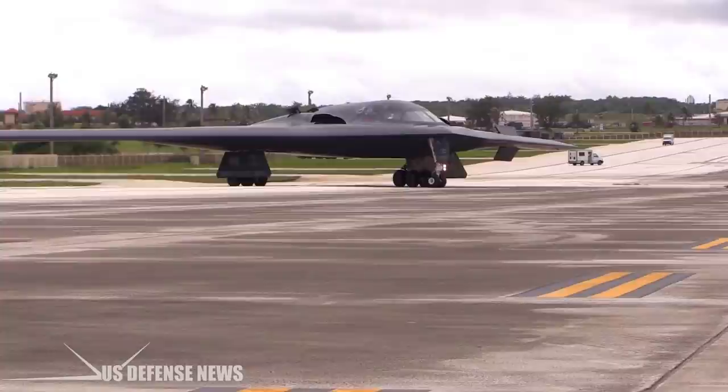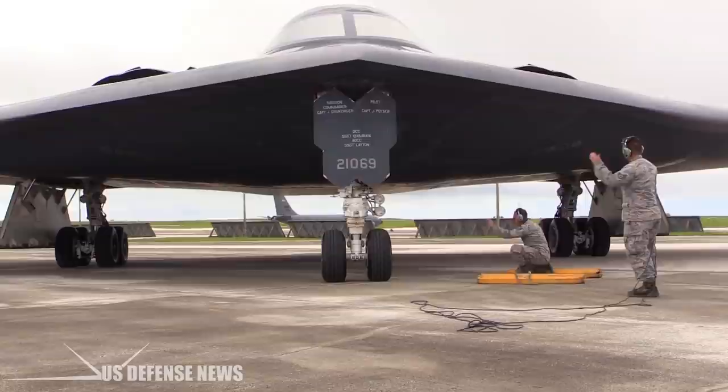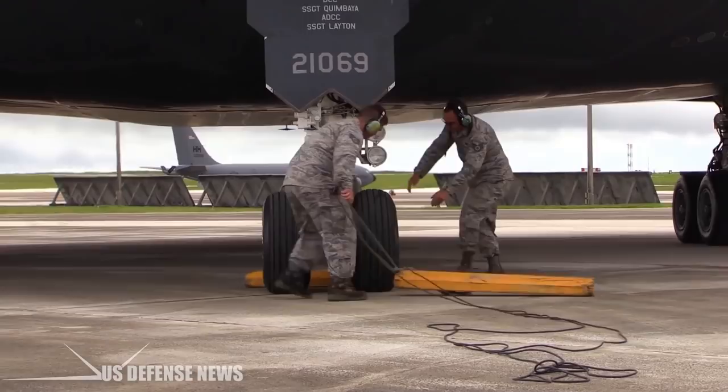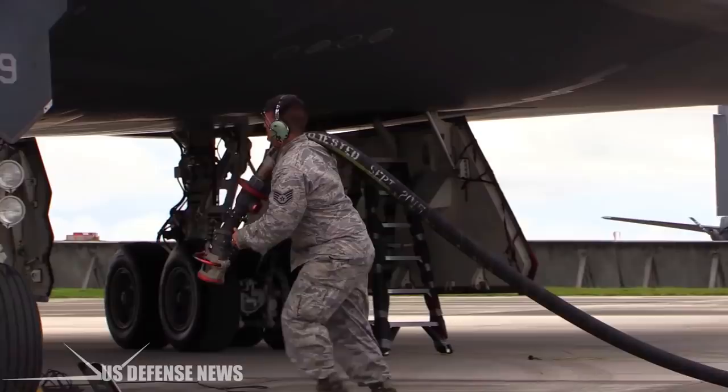With the collapse of the Soviet Union and the end of the Cold War, the B-2 has been used as a conventional bomber. It made its combat debut during the Kosovo War in 1999, and has since flown sorties in Afghanistan, Iraq, and Libya. More recently, the B-2 has been placed in bases in the Pacific as part of a strategy to deal with potential threats from North Korea. Here's why it's one of the most feared aircraft in the world.